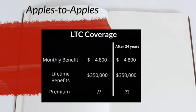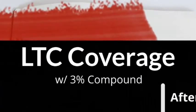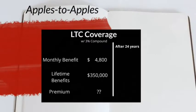So if, for example, we had a 3% compound inflation protection included in this policy, then after 24 years, we'd have a monthly benefit of $9,600 because the $4,800 would grow every year by 3%, and within 24 years, it would double. And same thing with the lifetime benefits. With most long-term care coverage, the inflation protection grows the lifetime benefits as well.